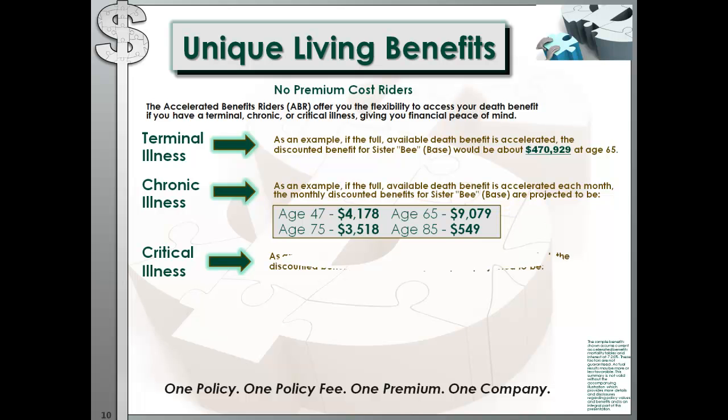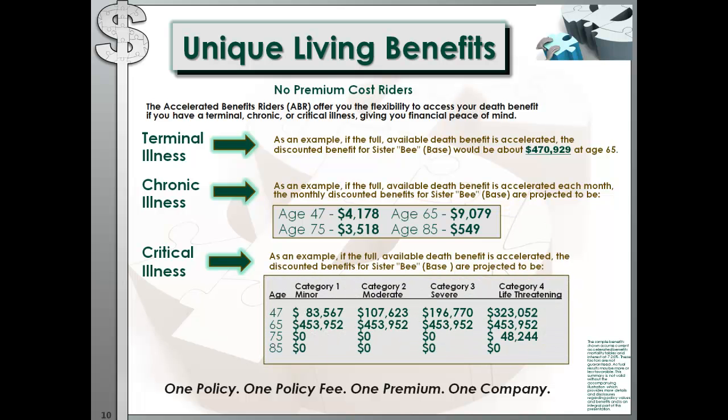But the rider that I believe helps the most people out is the critical illness rider. I know, unfortunately, more people than I want that have been financially devastated because of heart attack or stroke or cancer in their life has caused a tremendous financial hardship. And with the critical illness rider, let's say that Sister B was to have a moderate heart attack at 47, she'd be able to get $107,000, and this is income tax free, to be used as she needs. Obviously, she's going to pay her bills and use the balance to help herself get healthy again.